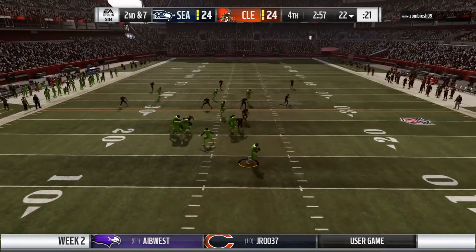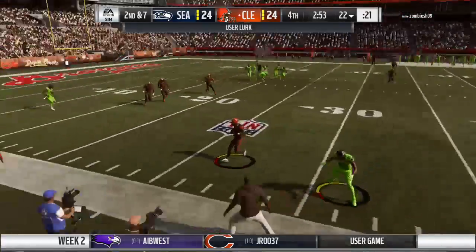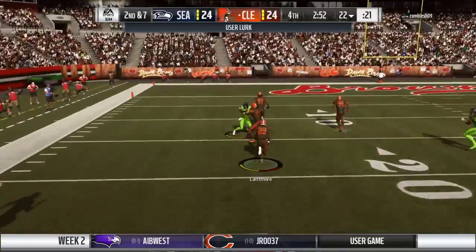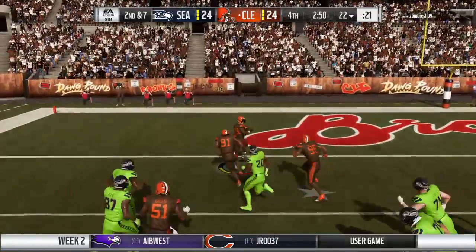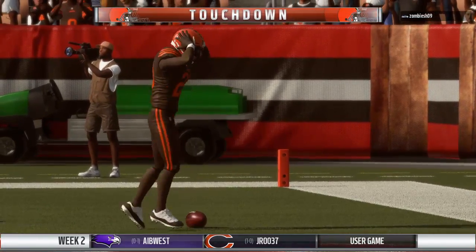Off the play fake, Barrett flushed out right. And this is going to be intercepted. Picked off around the 27. And he'll score. Touchdown, Browns.